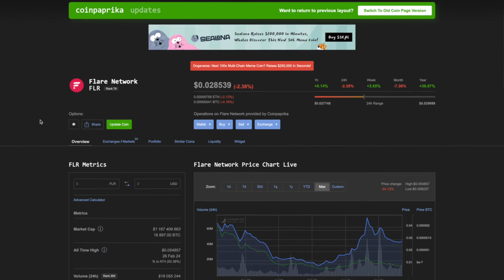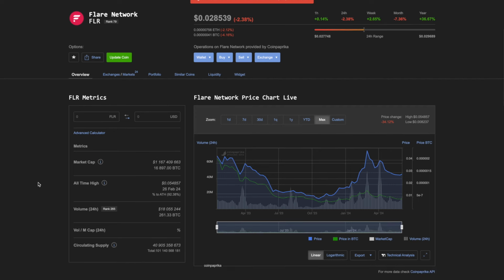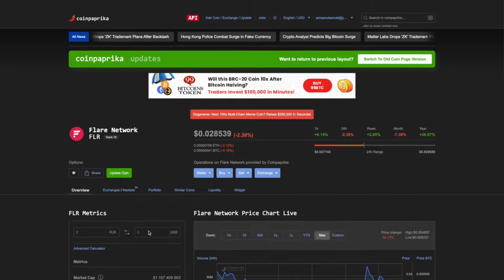Now, currently Flare, FLR, is 2.8 cents a token. If we look here, total market cap's $1.1 billion. The all-time high was 5.4 cents. Current volume in 24 hours is 18,055,000. Circulating supply is 40 billion, and there are a total of 101 billion Flare.